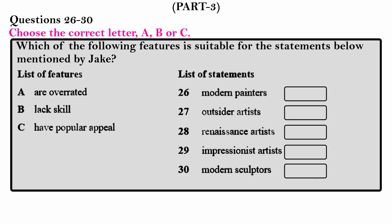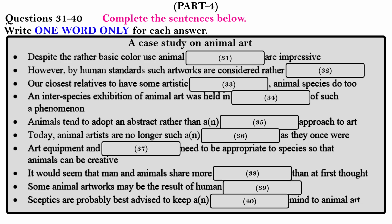That is the end of part 3. You now have 30 seconds to check your answers to part 3. Part 4. You will hear part of an art lecture. First, you have some time to look at questions 31 to 40.